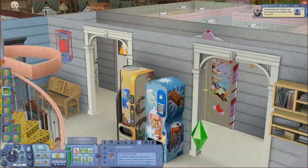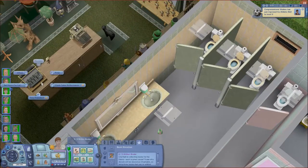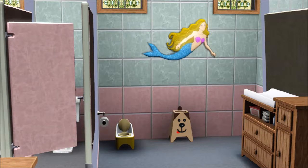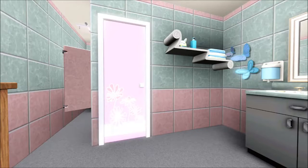On the ground floor there are 3 toilets. On the left is the male toilet, on the right is the female toilet, and in the middle is the parents' room. The one with the pink door inside is the parents' room. It has a toilet for the parents to use, a baby change table, a potty chair and a rubbish bin, as well as the usual hand washing facilities and mirror. The male and female toilets have toilets for male or female Sims, plus hand washing facilities, but not so prettily decorated.